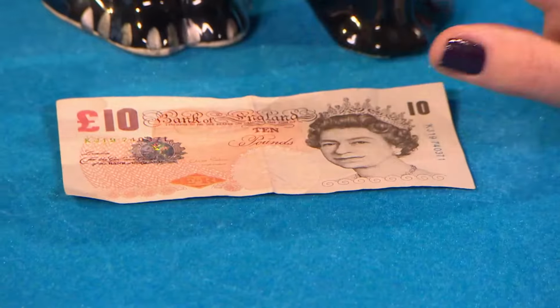I'll start with a tenner. I think what you should do, Lily, is have a word with the big lad, our boss, Mr. D, and get his advice, don't you? Yeah.